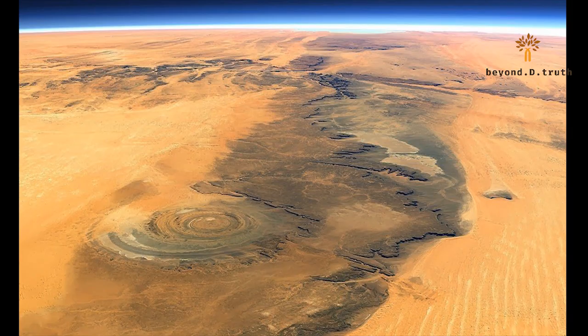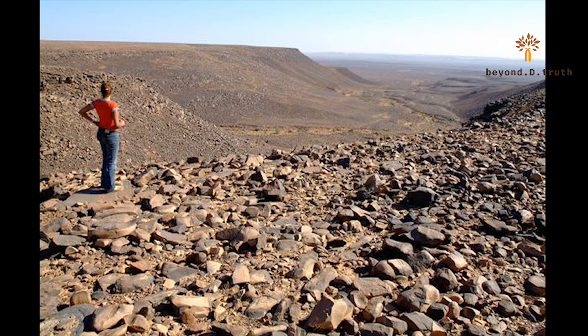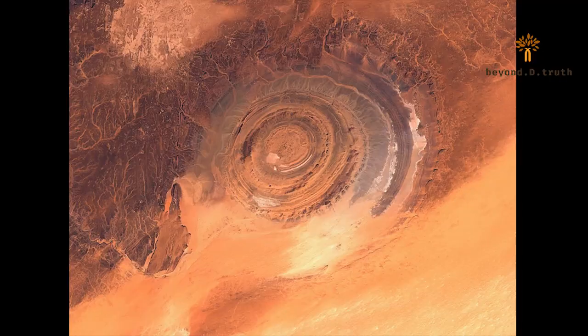And for a while, scientists did think that the Eye of the Sahara was an impact crater, but they didn't find enough melted rock to make that guess hold water. Current theories suggest a more complicated story behind this incredible natural formation. The main ring structure of the eye is the eroded remains of what was once a dome of layers of Earth's crust. The current theory on how it formed.